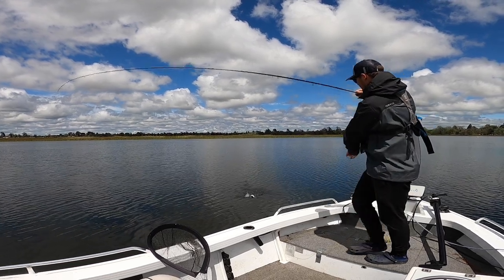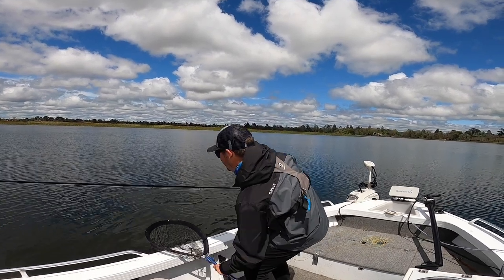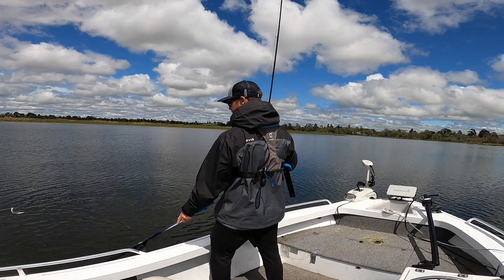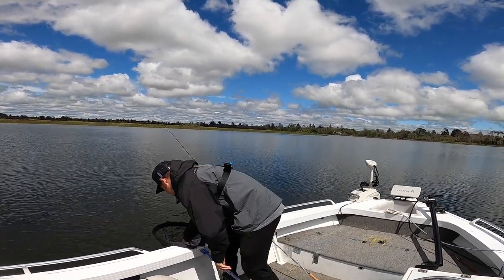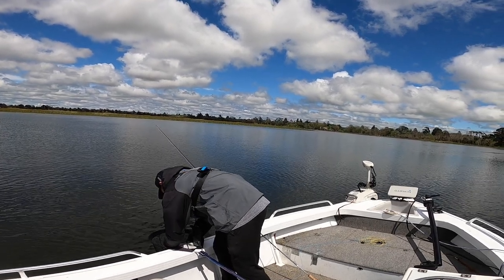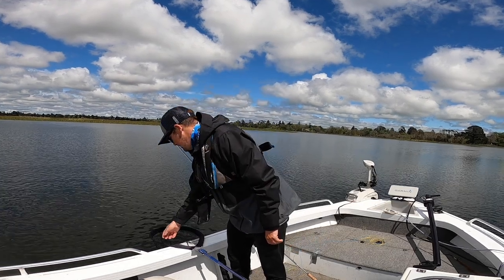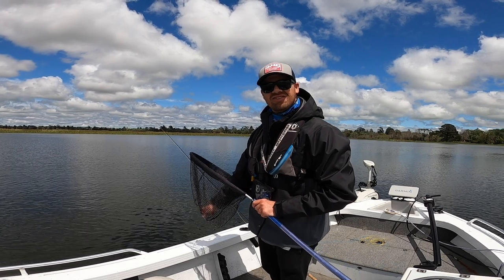Chased that back in and was looking at it, looking at it, looking at it, and then just grabbed it on the hang. Thought he was in the net already. Nice little boofer, but they're all fun. Couldn't believe how long he just sat staring at that fly for.